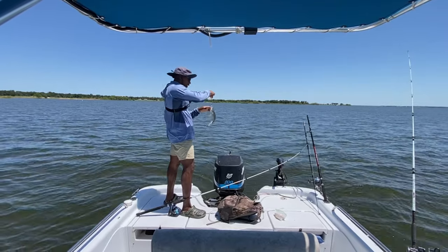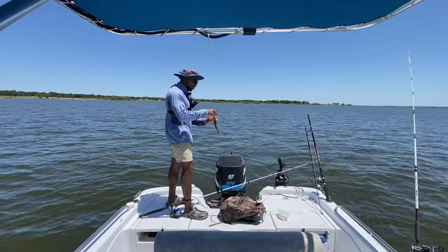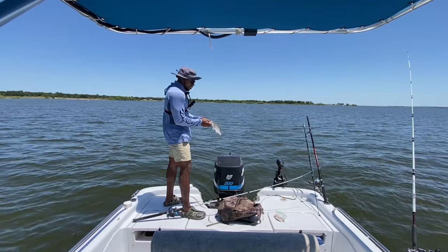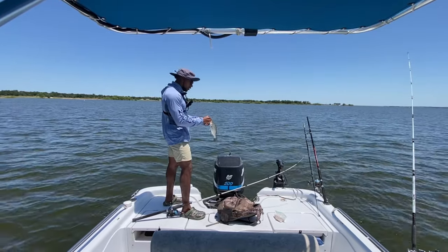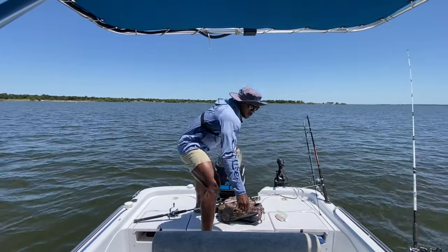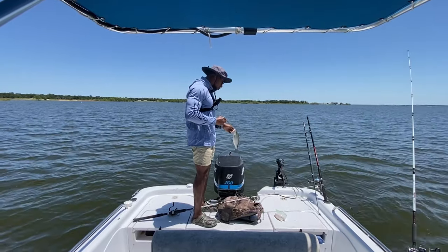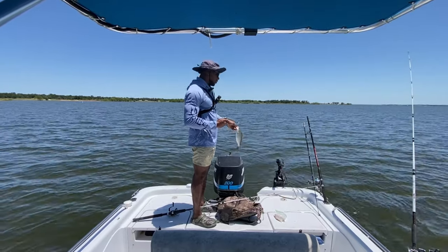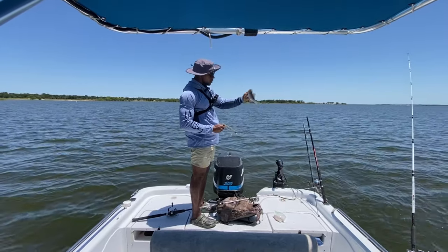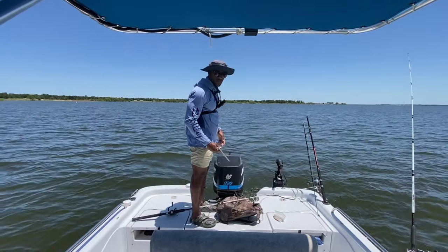Man, I got two treble hooks here and this dang fish got fins everywhere. Freaking sharp. Fins, gill plates, you gotta be careful when you're handling these fish, man. I think I got the cadence down now. What is that? That's a white bass. Small fish right here. Send him back.